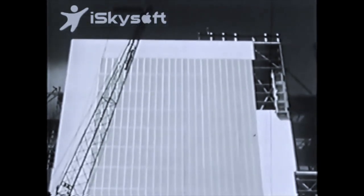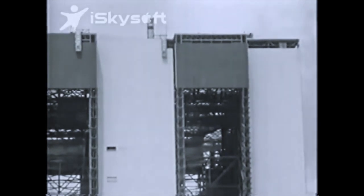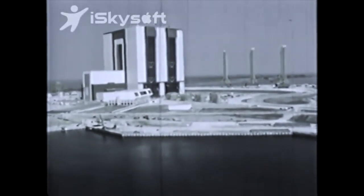Completing the basic construction of the vehicle assembly building, siding crews enclosed the structure with aluminum panels. To facilitate the work, a 3-level cage enclosed on 3 sides was developed. The cage hung from temporary rails attached to a steel girt just above the working area. The metal panels were rolled into position on inner rails and then bolted to the side of the building. In all, over 23 acres of siding were installed.